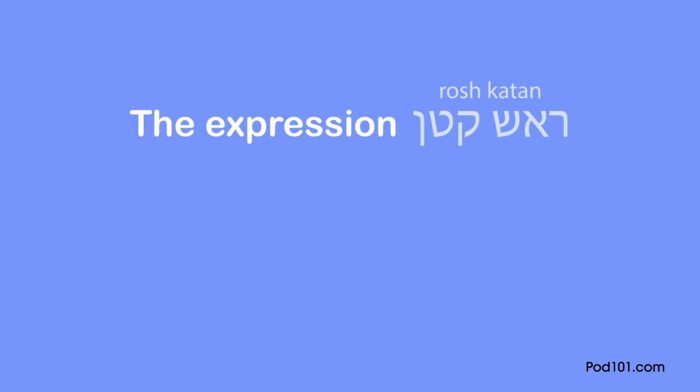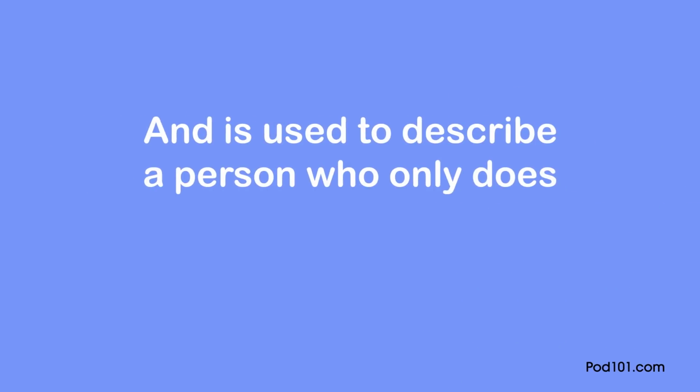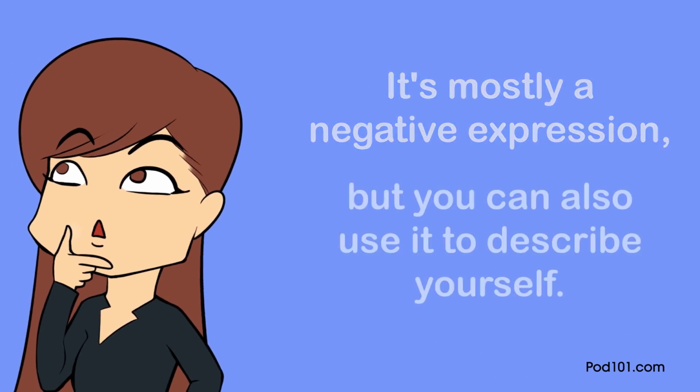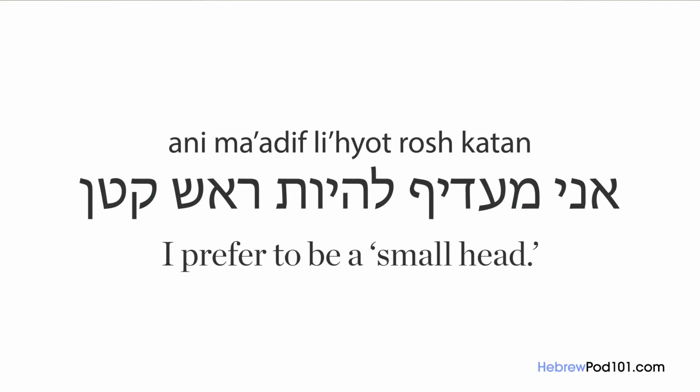The expression Rosh Katan literally means small head and is used to describe a person who only does the bare minimum or doesn't think outside the box. It's mostly a negative expression, but you can also use it to describe yourself, like this. Ani ma'adif li'ot Rosh Katan. Literally, I prefer to be a small head.